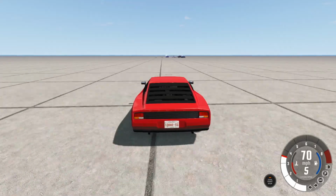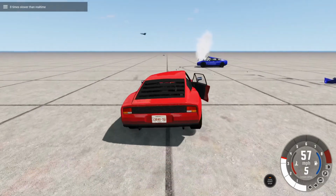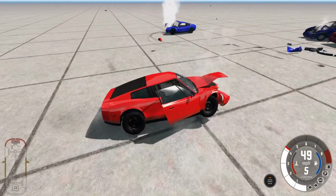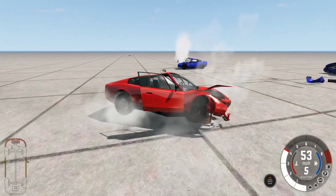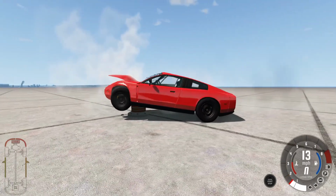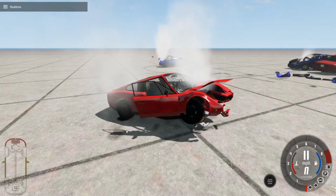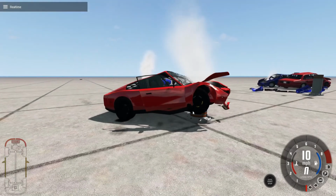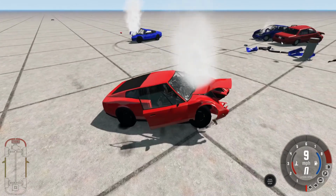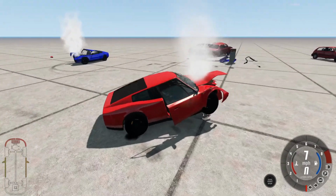Here we go. Now that's interesting. This has fared better. I can only presume because it's lower, and therefore more of the bodywork is still low to the ground, where it's hitting most of here, whereas obviously the Grand Marshal and the Corvette have more of their bodywork higher up.